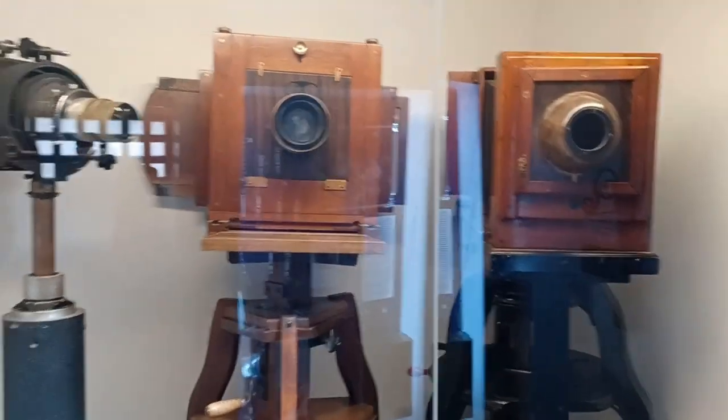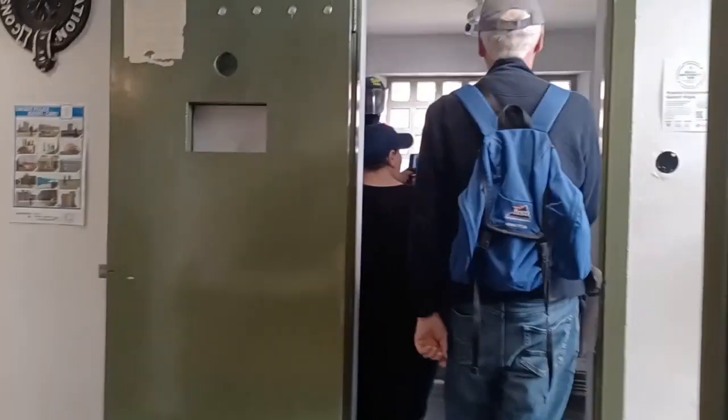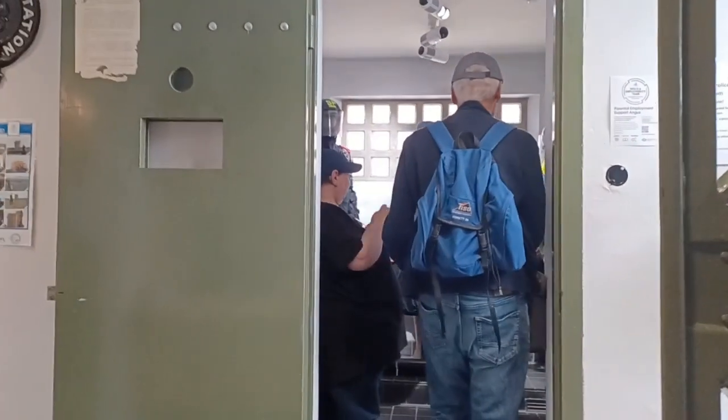Right, so got some old cameras in here. Look at all the whistles. Bob and Sharon are taking pictures of Jenny getting dressed up in police uniforms. Meanwhile, I'm dog sitting.